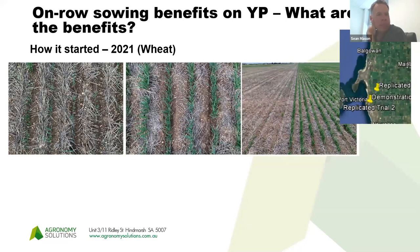So Sam quickly found it was quite obvious what was happening. We were getting significant benefits in emergence and early vigour with this cereal crop with on-row sowing, sorry, on-row on the right-hand side, and obviously the patchiness of inter-row sowing on the left. This is where we are, Port Victoria, and I was really keen on this. Sam thought it might have been residual phosphorus, as this is P-hungry ground near Port Victoria. So we did some quick cores.